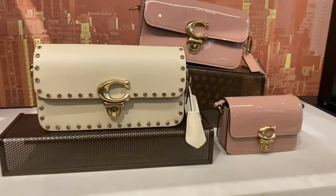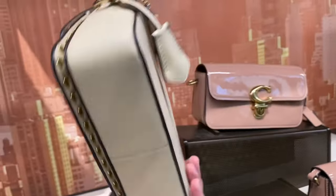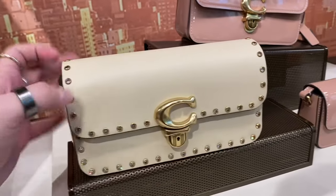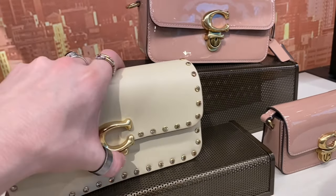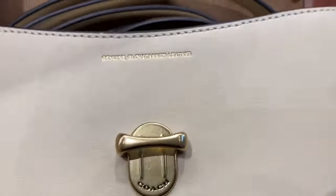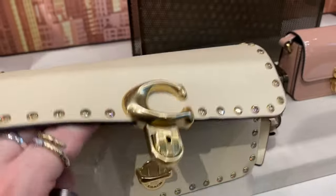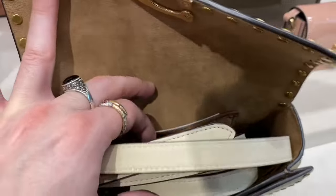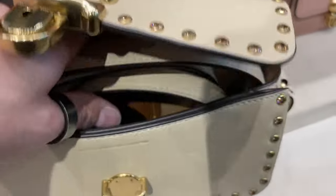And then here we turn to the Studio Baguettes, which are brand new. And I'm gonna say, I thought these were going to be bigger. I thought these would be a little larger. Not by much, maybe an inch or something. But they're just not that big. Genuine glovetanned leather. I love the crystal embellishments, the crystal studding. I think it is so luxe looking, but punk. And it's just very beautiful.